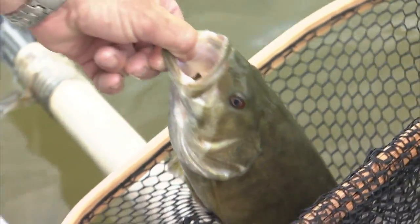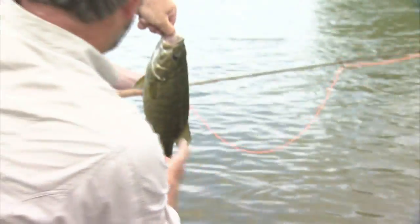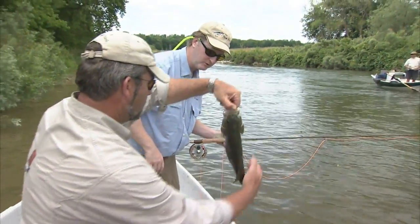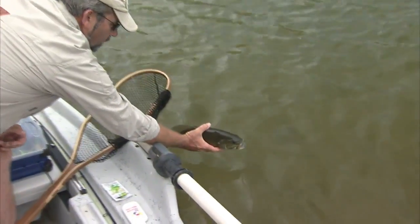Perfect. You ready? Yeah. Oh, look at the big crayfish in his mouth. Isn't that fantastic? Here, show that to the camera. He's got a big crayfish right down his throat. Okay, Colin. Look at that. Isn't that beautiful? He's that thick. He's beautiful. Great shoulders on the fish. It's about a 3-pound fish. Nice. Very well done, Colin.